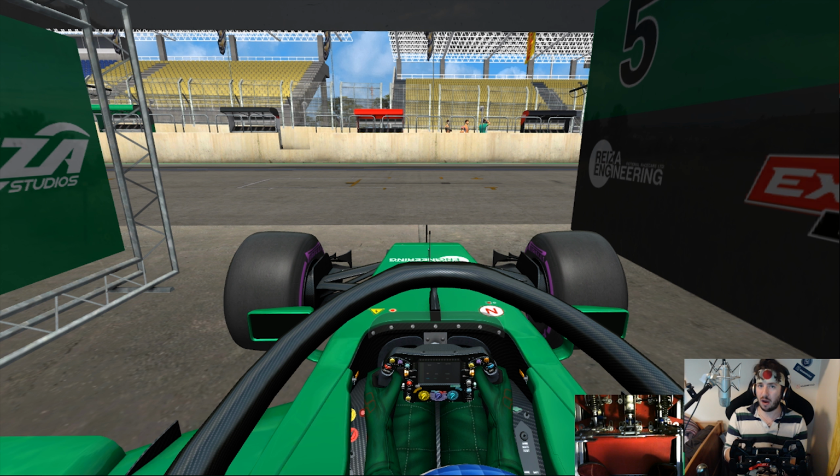Also, when talking about the Halo, because I haven't really thought about this yet, of course the visibility at the top is poor, at this top end there. But you don't really use that. The only place I can see that being a problem is maybe somewhere like Spa, coming up to Eau Rouge. But even then, muscle memory is so great in these cars that I think having a slight obstruction of vision wouldn't really stop you. You sort of know where you're going anyway, if you know what I mean. It becomes almost second nature.